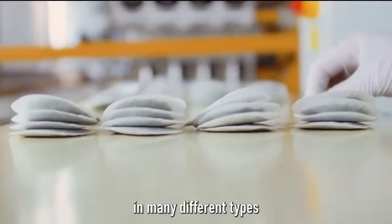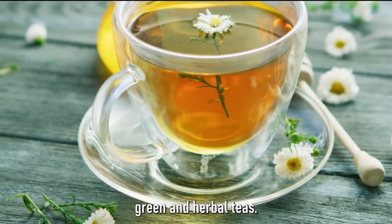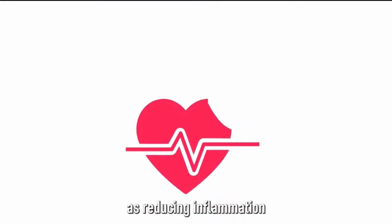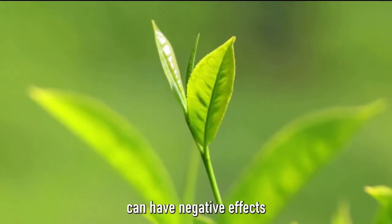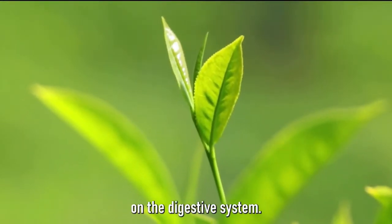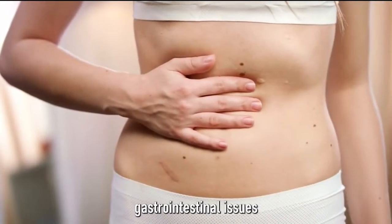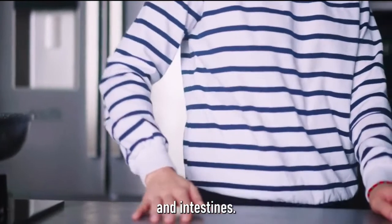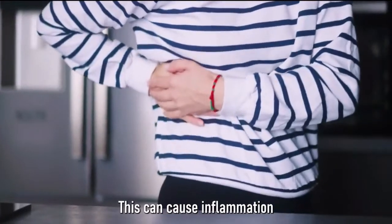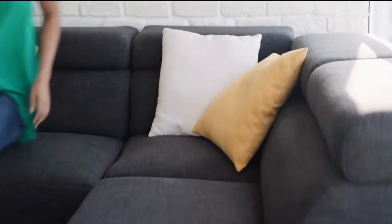Tannins are found in many different types of tea, including black, green, and herbal teas. While tannins can provide some health benefits, such as reducing inflammation and promoting heart health, consuming too much of them can have negative effects on the digestive system. One of the main ways that tannins can cause gastrointestinal issues is by irritating the lining of the stomach and intestines. This can cause inflammation and lead to symptoms such as stomach pain, bloating, and cramps.